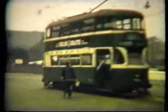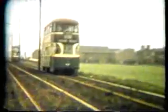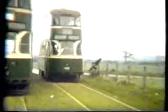With the closure of the 19 and 44, all 31 surviving bogie cars were withdrawn, and Stan Watkins filmed their final journey on Sunday the 4th of November from Edge Lane to Kirby. 992 was the highest number carried by a Liverpool tram.